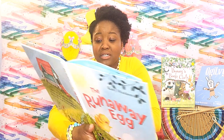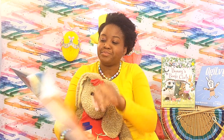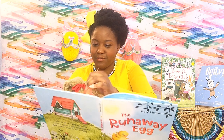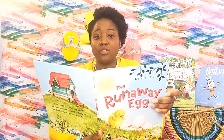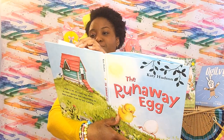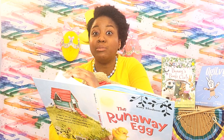Jake took a deep breath. Let out a large sound in hopes to scare the bull. Don't be scared, it's okay. The bull didn't like that one bit. Achoo! Jake grabbed his little brother and ran back home. Hurry, hurry, Jake! Before the bull comes after you. Think they're gonna make it home? I hope so.